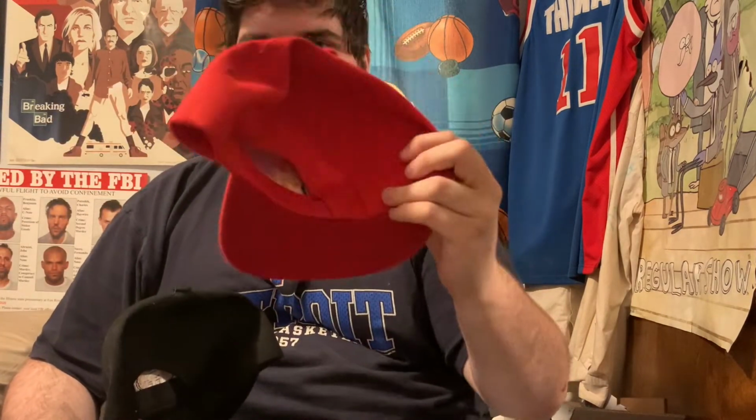The black hat is a Velcro back, and the red one is a snapback. I definitely prefer snapback to the Velcro back. So that is definitely one of the reasons why I think I like the red more than the black, but still very nice. Again, I have those memories that I got these hats while on vacation in California.